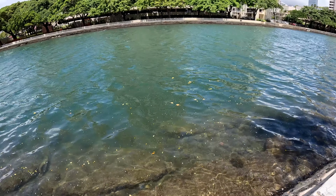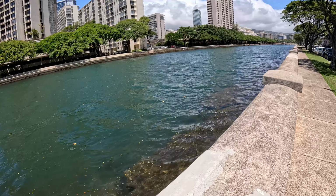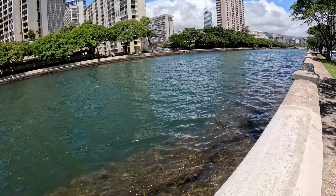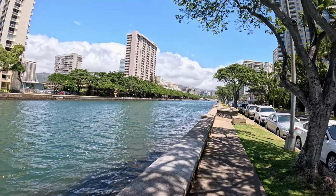This is actually salt water. In this area, it's all salt water. But this is all the streams coming from the mountain coming down over here on this side. From Manoa, from I think Palolo. And it leads out to the open ocean where, look, there's a guy paddling right there. It goes out to the ocean and the Alawai Harbor.